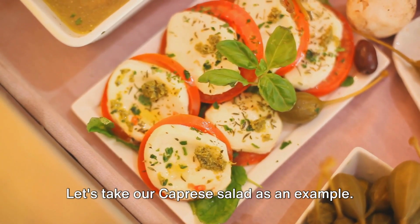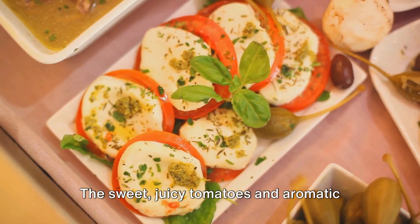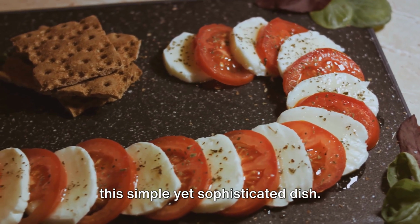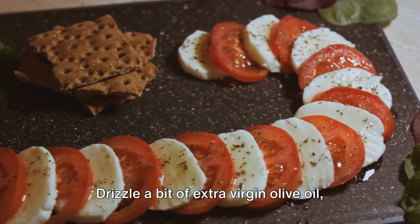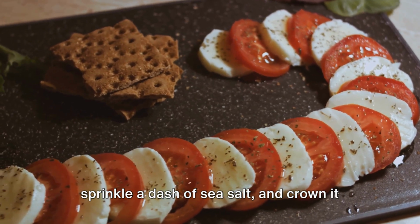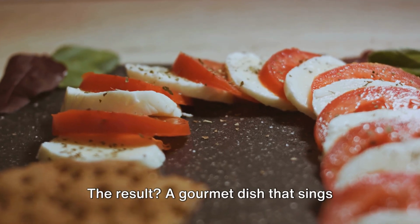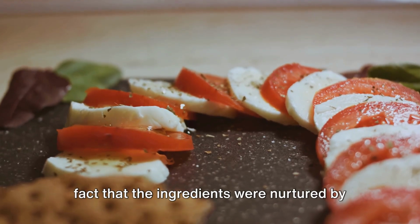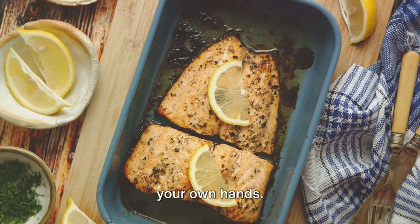Let's take our caprese salad as an example. The sweet, juicy tomatoes and aromatic basil leaves are the main characters of this simple yet sophisticated dish. Drizzle a bit of extra virgin olive oil, sprinkle a dash of sea salt, and crown it with creamy mozzarella. The result? A gourmet dish that sings with flavor, made even more special by the fact that the ingredients were nurtured by your own hands.